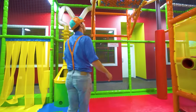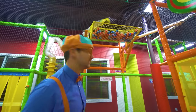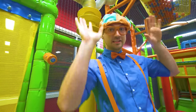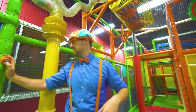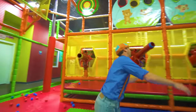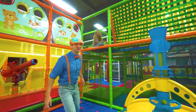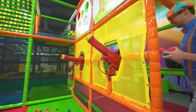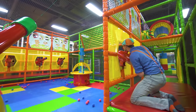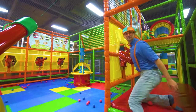More balls. Look! Whoa, do you see that? There's so many balls up there. I know what to do. Look. Hey, over here. Okay, this button is gonna dump all the balls down. Ready? 3, 2, 1. Whoa! Oh, that was silly! Hey, Blippi, I bet you can't hit me. I bet you I can! Guess you won this time.